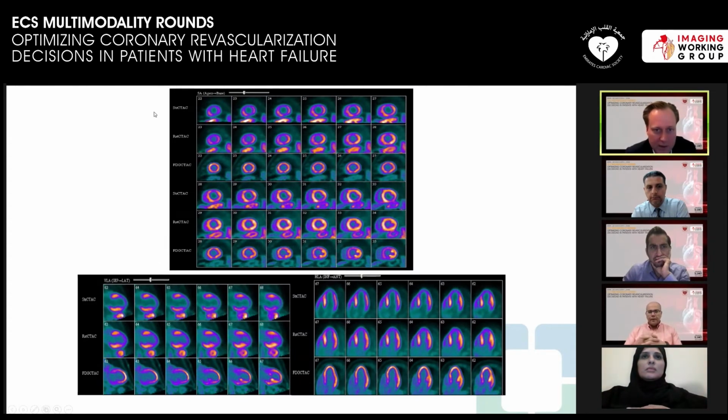So what we have here is stress on the top, rest in the middle, and then FDG, short axis, vertical long axis, and horizontal long axis. Any thoughts about these images?